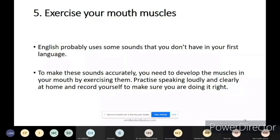I would like you to tell me if there is any sound that you have in English but you don't have in Hindi. Can you type it in the chat box?